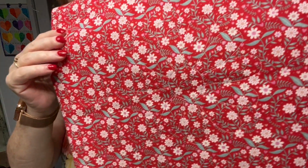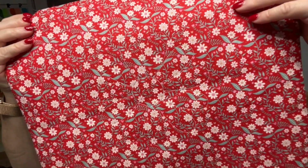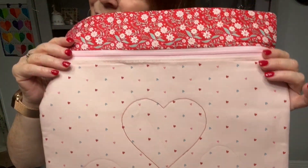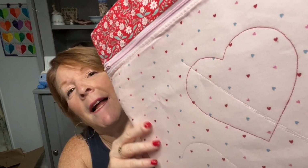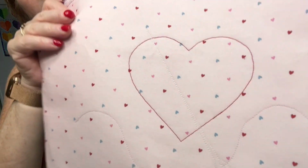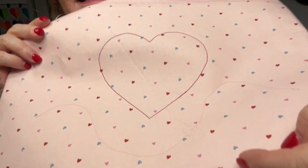Then I saw this one because this one I'm gonna have to keep. I don't know what kind of quilting she put. Oh, it's a flower in the middle. It's hard to see on camera. And then this is the back. I had to get the back because if you know me, I love anything with hearts. So there is a heart, and she also quilted here, like there's a needle and thread in there. You can't really see it.